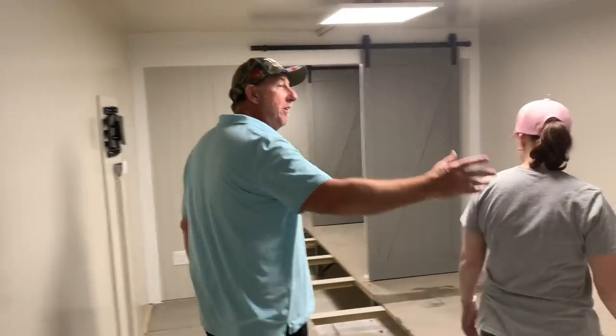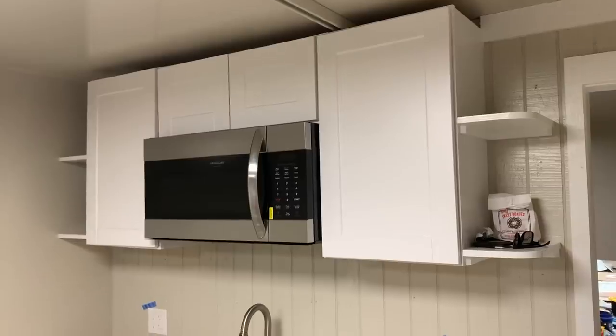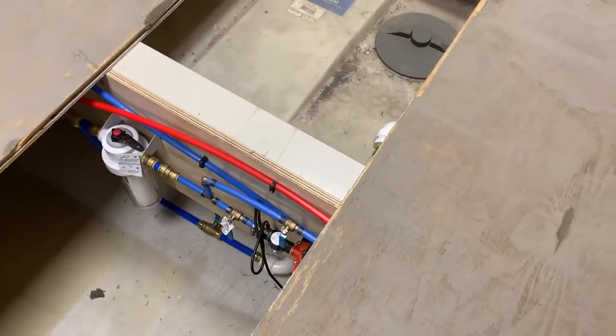Whoa! Look at the size of this room. Hey, look at it. You got your cabinets, you got your microwave, plenty of storage. And what is this? That is under the floor storage, and those are built-in water tanks. And then this, that's a water filter.